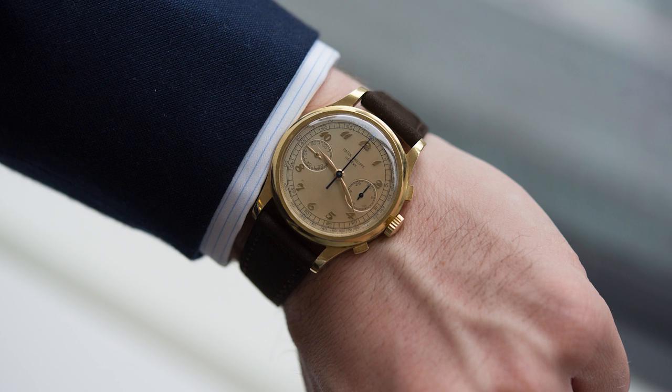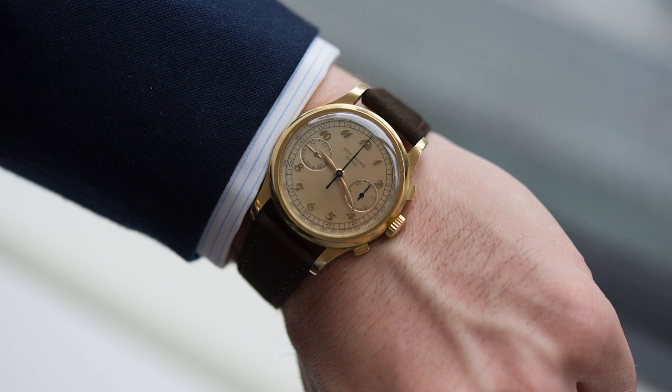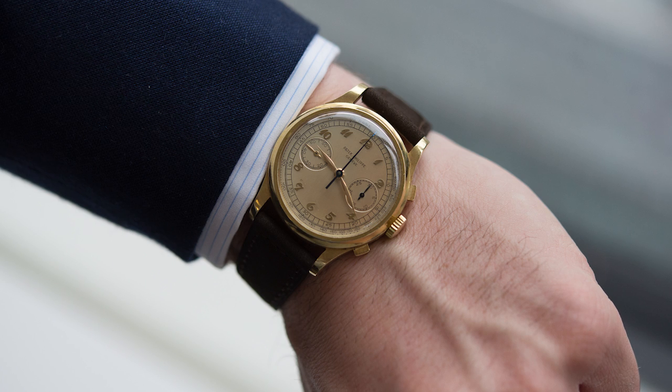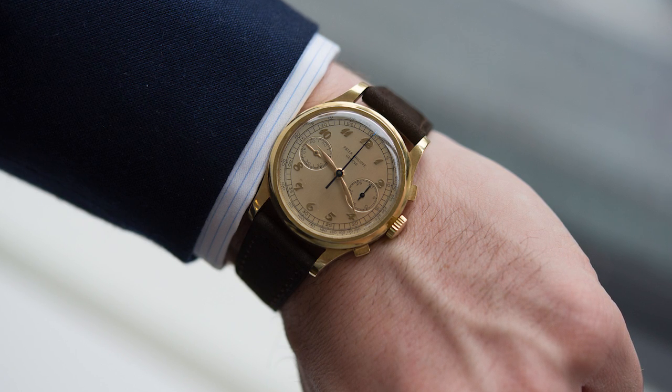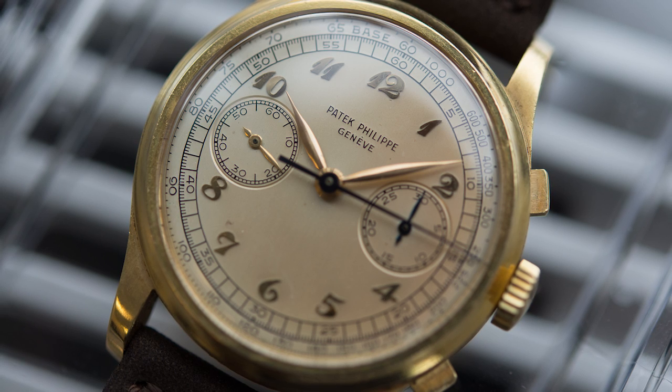Another highlight was the 530, which is a Patek Philippe chronograph made in 1949. This is a really rare reference. You don't see them very often. It's the next step after the reference 130, which was 34 millimeters. And then the reference 530 is 36.5, so that was really huge for the time. This one's in yellow gold with Breguet numerals. It's a really rare combination, and it's in incredible condition.